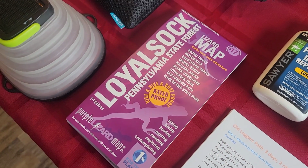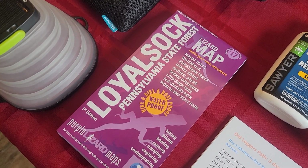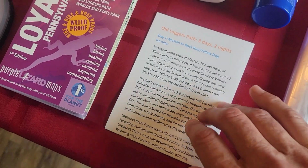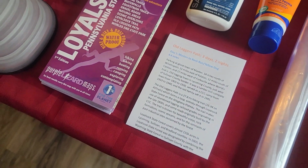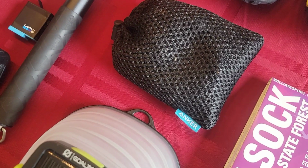This is my first Purple Lizard map, but I really wanted to get a good grasp on this hike here. So I've got my map from Purple Lizard, got my kind of script thing, all my facts and distances and elevations and everything that I can tell you guys about while we're out there. Keep that in my front pocket. Very handy, very lightweight.